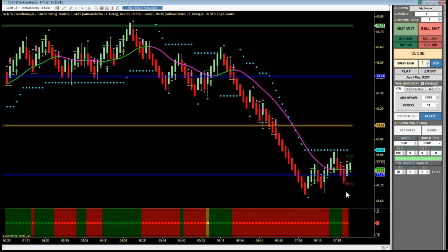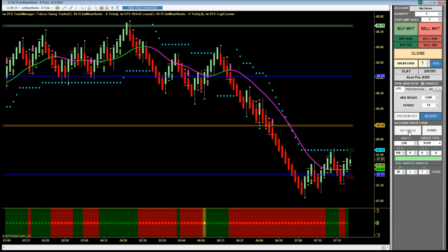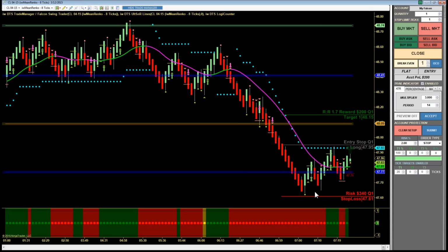We can see we're starting to make the higher swings, higher swing lows, I should say. All right, so here they come. Now the nice thing about these early signals is that normally you can cover them below the swing low or the swing high, whatever the case may be. The downside is it's definitely a counter trend signal. Now, I think we could see the market rally, certainly up here to 48.10. I think that's a very reasonable target.